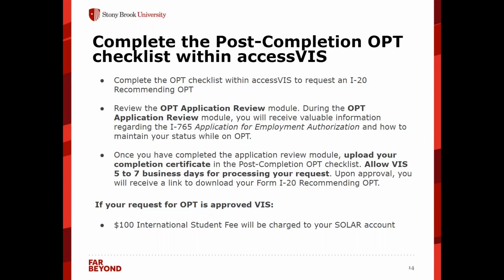And just so you all know, this is also the time when you will be charged a $100 international student fee to your solar account. How that works is, once the I-20 recommending OPT is issued, you get charged $100. It doesn't automatically go into your solar account, so you won't see it right away. But if we do issue an I-20 recommending OPT for you, you will be charged that $100. And usually for fall applicants, you wouldn't actually see it on your solar account until the winter term.